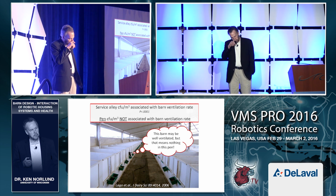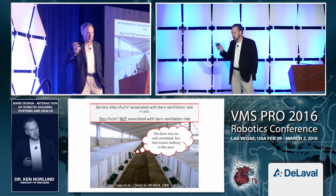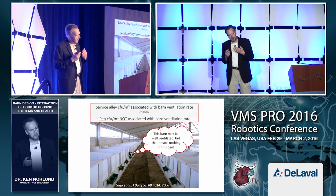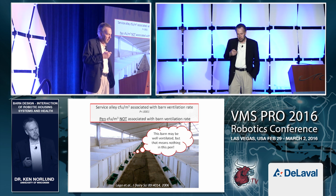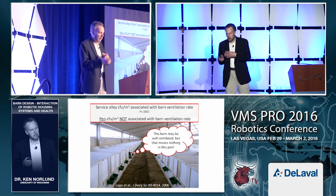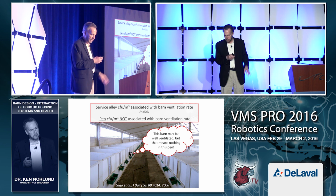One of the big points here was that the service alley air quality, the samples taken in the middle of the service alley, were statistically associated with a calculated barn ventilation rate. And we measured air speeds hitting the building and angles and all that stuff to calculate a theoretical barn ventilation rate. But the air quality in the pen had no association to barn ventilation rate. Said another way, we can ventilate barns, but that's an old-fashioned concept. Ventilating barns is simply something from the last century. What really counts is to ventilate the space around the calf. And it's a profoundly different thing.